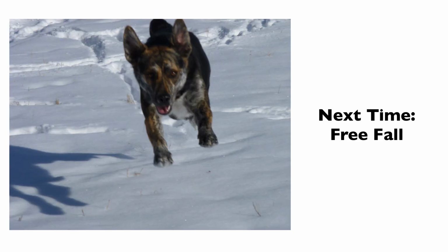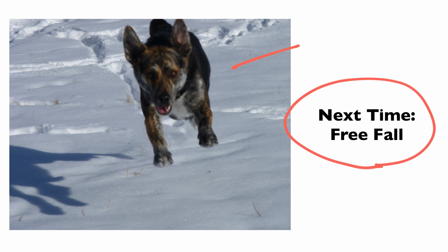Now the next topic which we're going to treat is something called free fall, and Milo is in free fall. And you would say, well, he doesn't look like he's falling, he looks like he's leaping. True, but he is in the air, and when you're in the air, the only force acting on you is the force of gravity. When the force of gravity is the only force acting on you, that's what we call free fall. And I'll talk about that in the next set of slides.